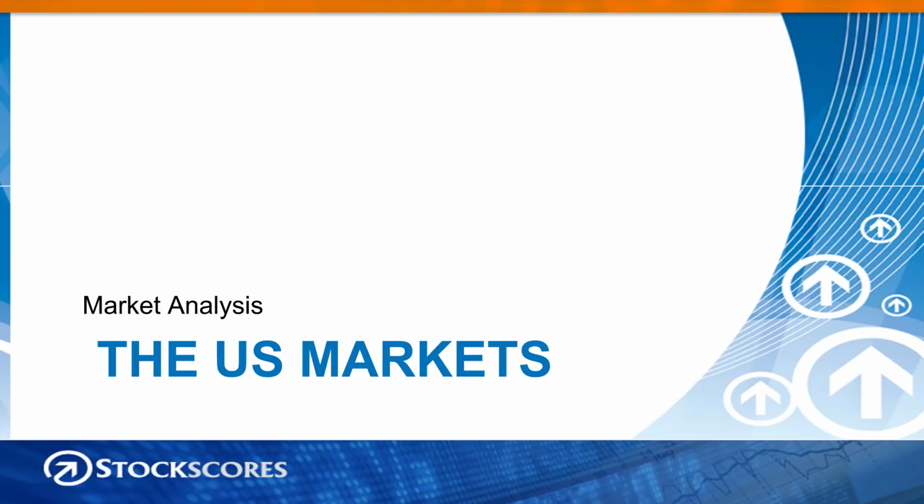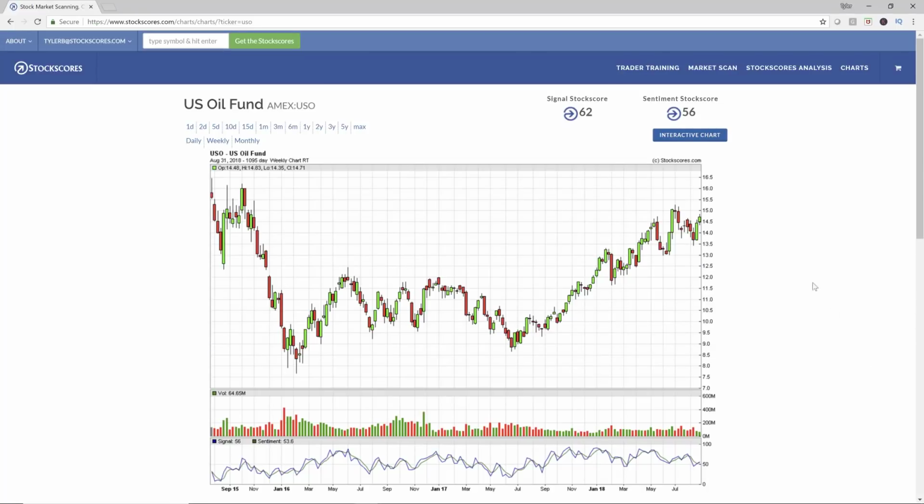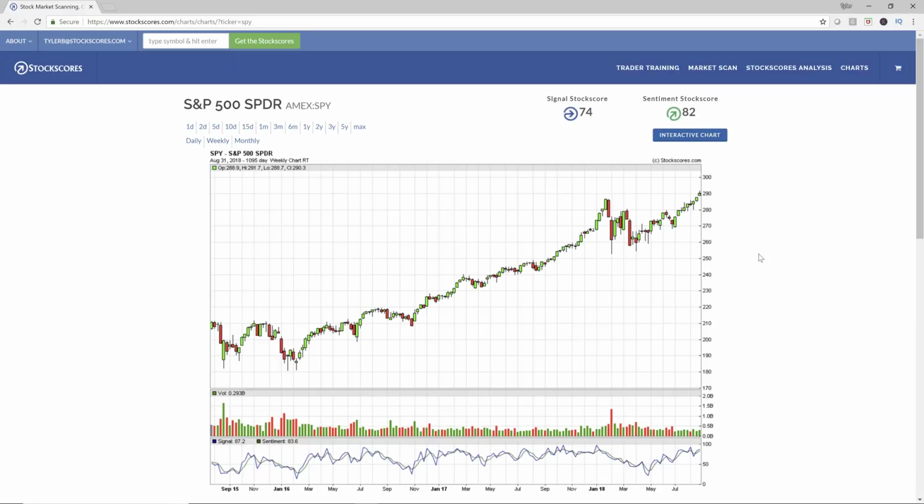All right, let's get into our analysis of the overall market, starting off with the US markets. We'll jump over to the Stockscores website, punch in the symbol SPY for the S&P 500 ETF SPY. And here we have the 3-year weekly chart. You can see a nice long-term upward trend, and I can draw a parallel line to show the upward sloping channel that this market is in. Now, right now we're running away from the trend line a little bit. That means that the market is getting a little bit risky. It's not too bad here on the S&P 500.